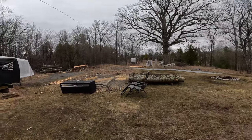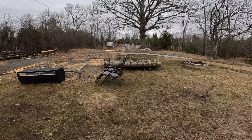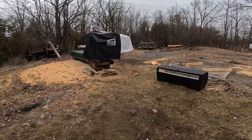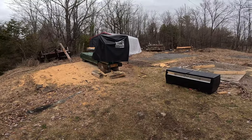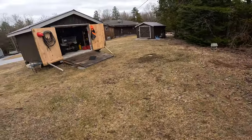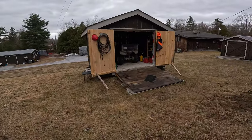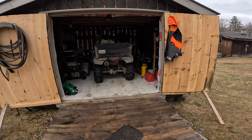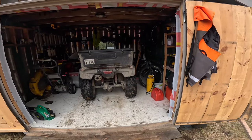Today is a pretty wet, miserable day, so we will not be running the sawmill again. Things just get too messy when it's wet like this. But what we are going to do is jump on the ATV, head for the bush, and go and see how bad the spring flooding is out there.